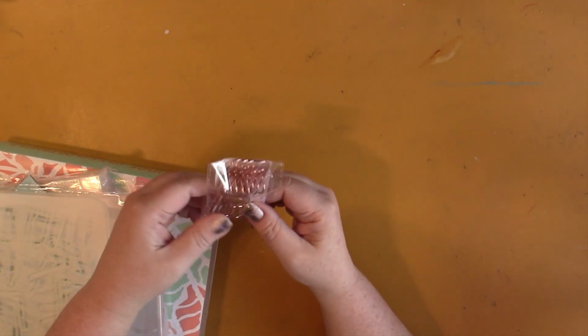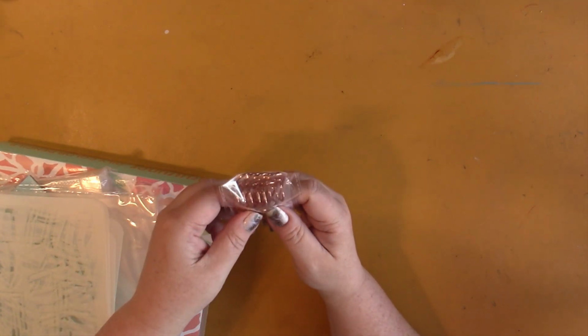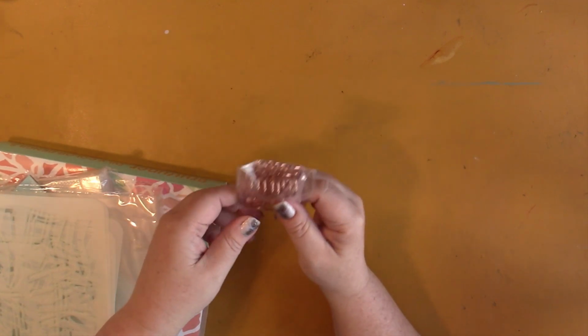This isn't for coloring, but this is for my journaling. Oh, my coloring journal. They're like paper clips, but they have a place for your pen to go in, so you can attach your pen to your book. That's what those are.